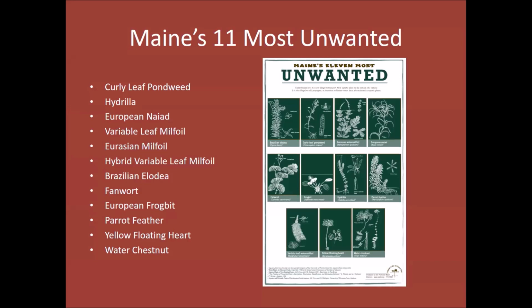So Maine's 11 most unwanted, and if anybody's super good at counting quickly, there's actually 12 on this list. The middle one, hybrid variable leaf milfoil. That's a hybrid between Eurasian milfoil and variable milfoil that is not seen really on the list, but it is there.